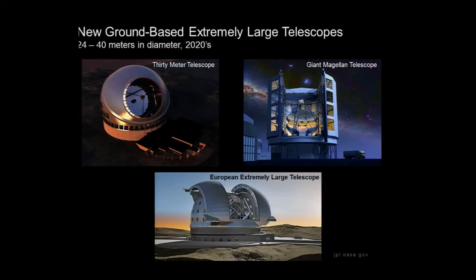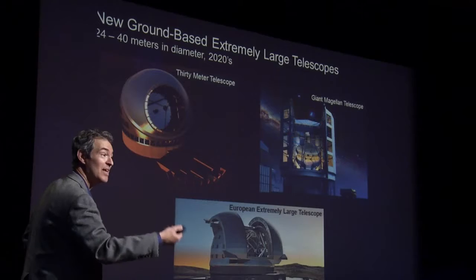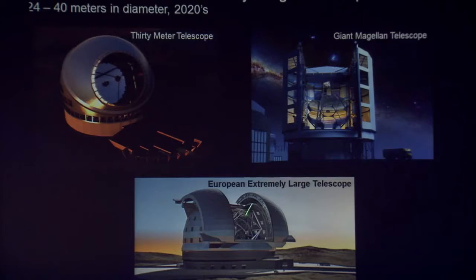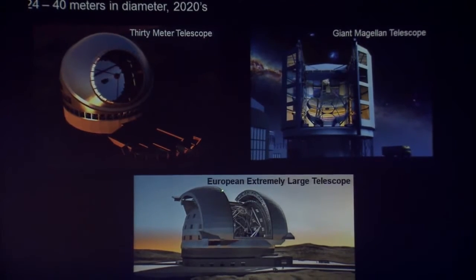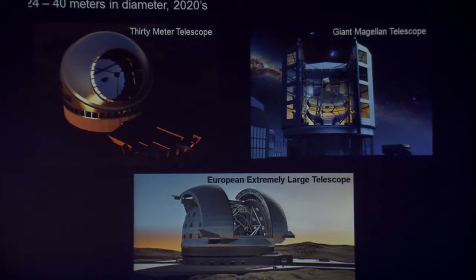I would be remiss if I just didn't say one comment about new ground-based telescopes. There's going to be a heyday of ground-based telescopes in the next decade. There are at least 3 that I know of that are underway: the 30-meter telescope in Hawaii, the Giant Magellan telescope in Chile, and the European Extremely Large Telescope in Chile. These are the largest telescopes ever built.